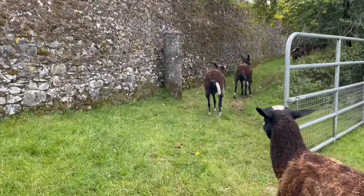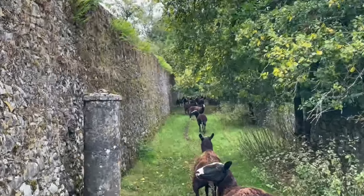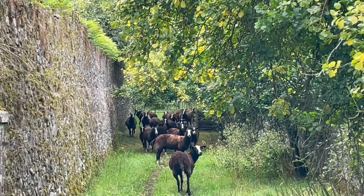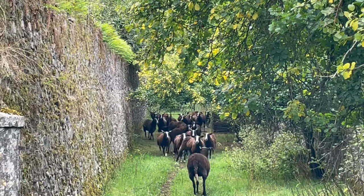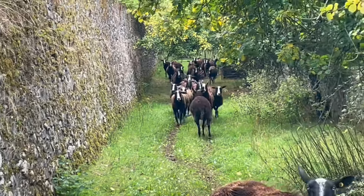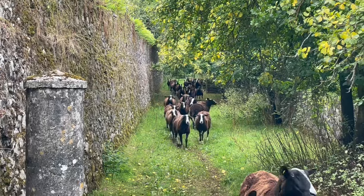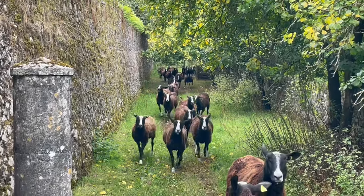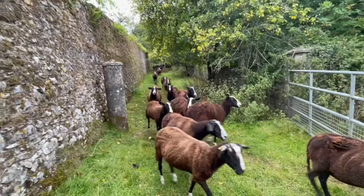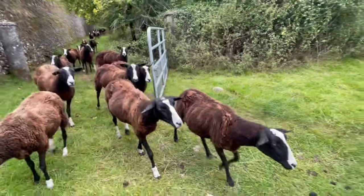Oops, I did a stupid thing. I forgot to close this gate. I cannot feed them when they're all out, because then the food goes all over the ground mostly. Come on, girls! Come on! Pretend I'm feeding them somewhere else. Come on!